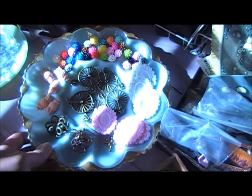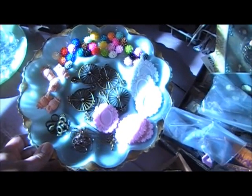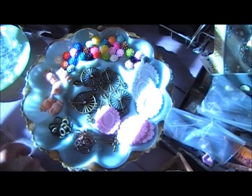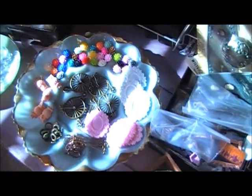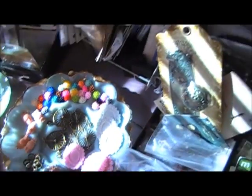And these are some items I just purchased online. I can't remember the name of this shop. It's an Etsy shop by Drew Scott. I think it's called Discounted Charms. So I just picked all these things up, and they're just fantastic. I cannot wait to use them on some projects.